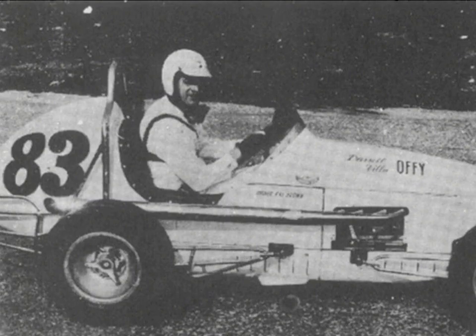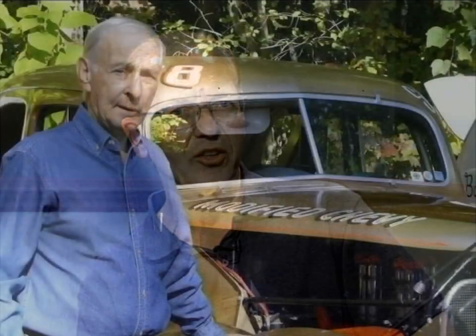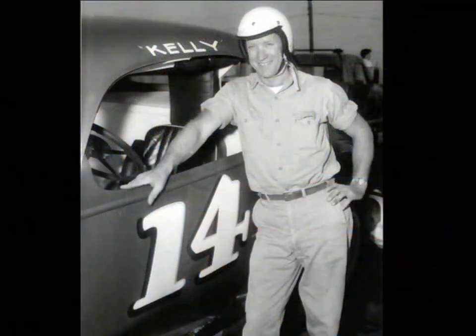The modified stock cars were the prime division at Old Bridge for many years. Ray Brown was a top runner in that division out of state, and he came down for the opening race, driving for a gentleman from the Jersey Shore area named Carl Gardella, who was one of the top race car owners. And then you had drivers like Pete Frazee, who was from Rahway, who became the all-time leading winner at Old Bridge Stadium. A driver named Joe Kelly from Pennsylvania came down to Old Bridge and won many races.